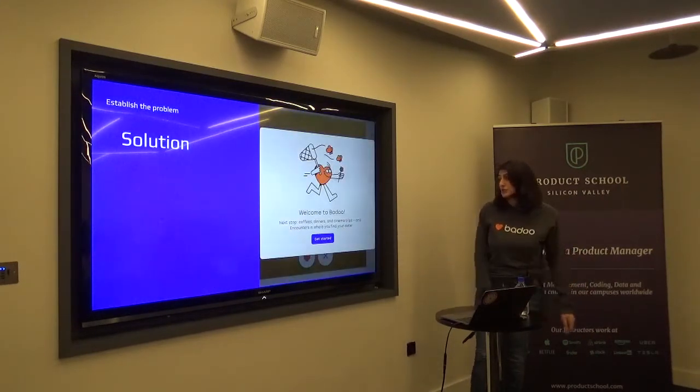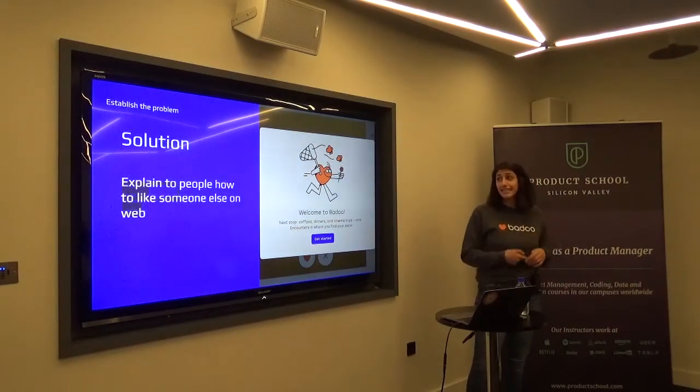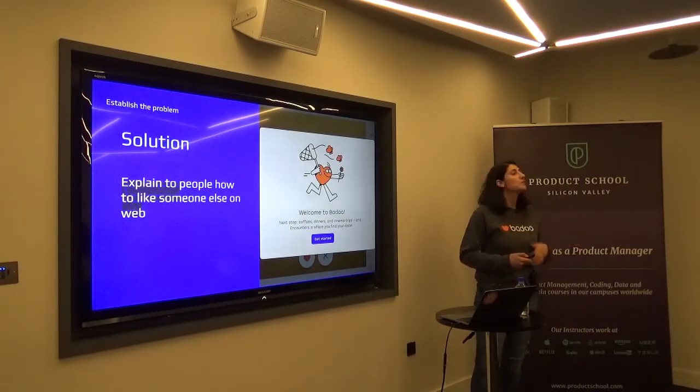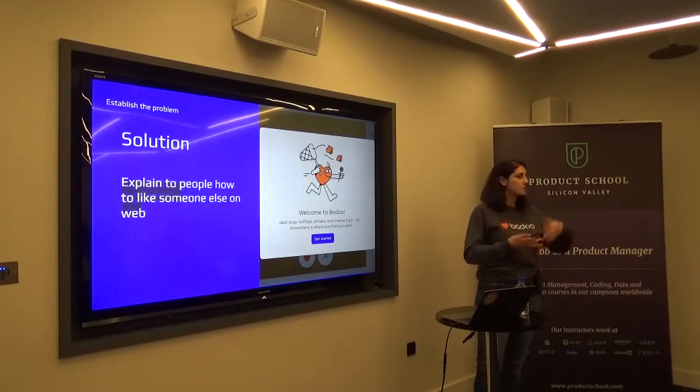So we decided to build a solution, which is just to explain to people how to like someone. Again, go back to our legacy system, right? People were trying to browse more than one person, but we don't want to do that. We don't want to let people suddenly browse multiple people because this is supported on multiple platforms, on multiple brands. It's quite a big work, right? It would be quite expensive, and we don't even know if that's a correct solution or not.